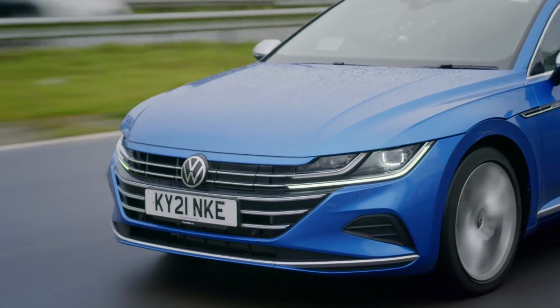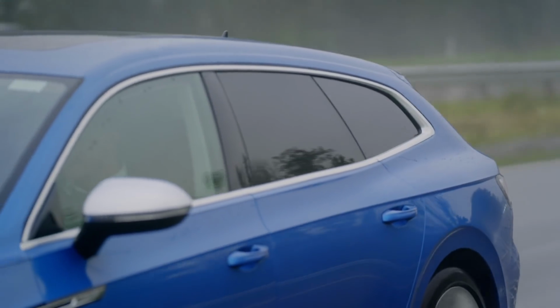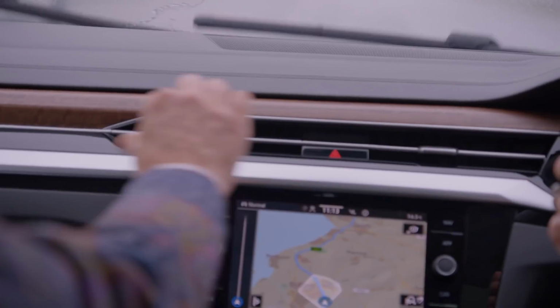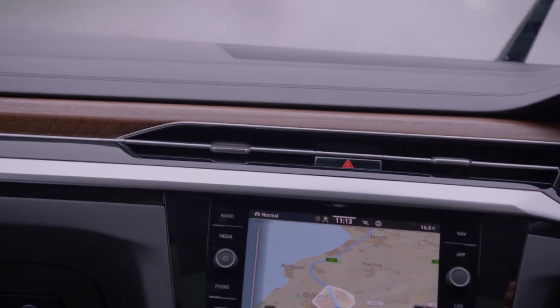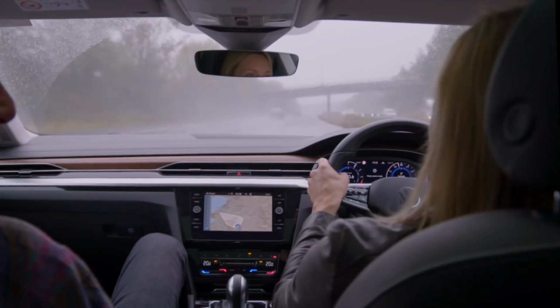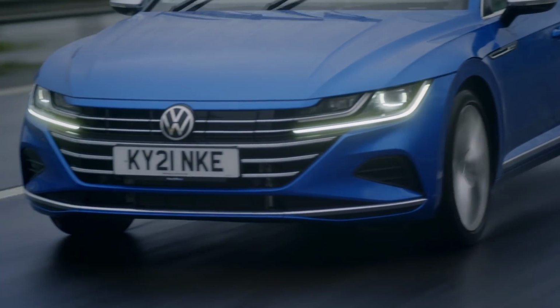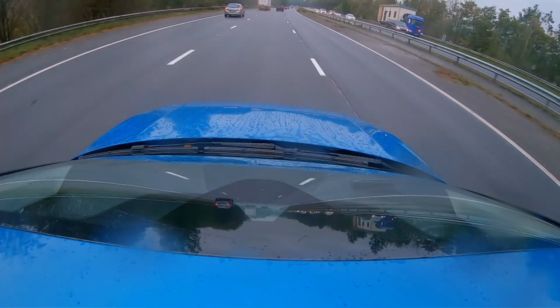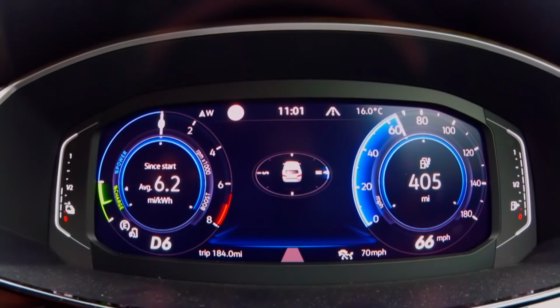Would VW's Arteon fare better? I think it looks really svelte and elegant. Although, inside, I don't like this wood. Okay, what don't you like about wood? I just don't like wood in cars. Because it's always been a sign of... it's old-fashioned. With its wood-trimmed dash, the Arteon costs £48,000, but the starting price is £42,000, and its electric-only range is 39 miles.